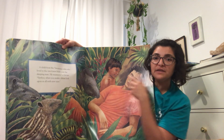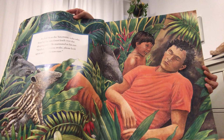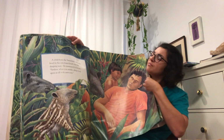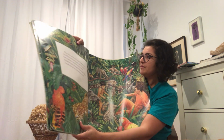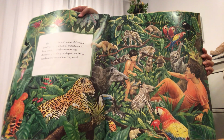Wow, so look, there's even a tribe of people that live in the rainforest still. This page.